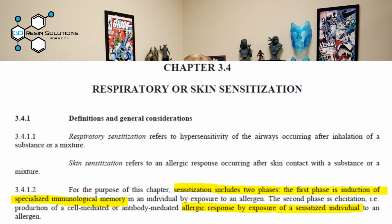So GHS chapter 3.4 has some definitions here. Respiratory sensitizer refers to a hypersensitivity of the airways occurring after inhalation of a substance or mixture, and skin sensitization refers to an allergic response occurring during skin contact with a substance or a mixture.